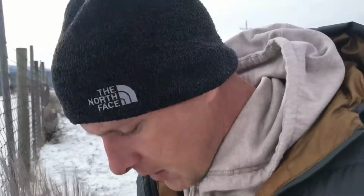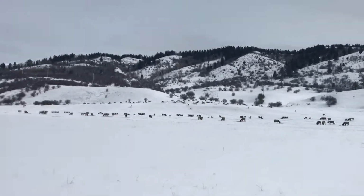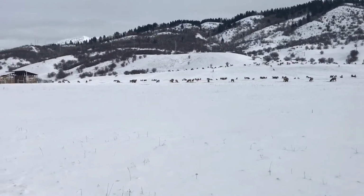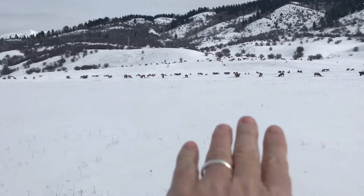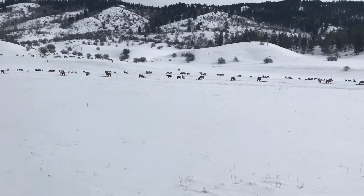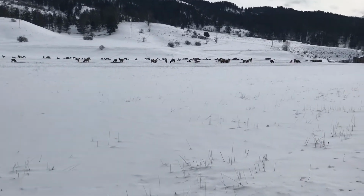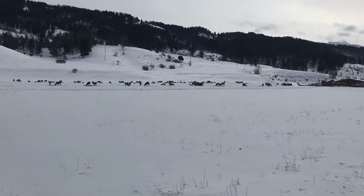Looks like a lot of them have dropped their antlers, but there's still a few out there with their antlers. You can see them, they go all the way up the hillside. There's quite a few up the draw up there, scattered all along here. They put hay out for them all winter.